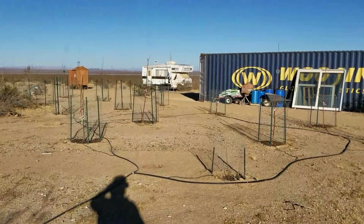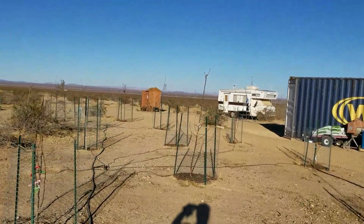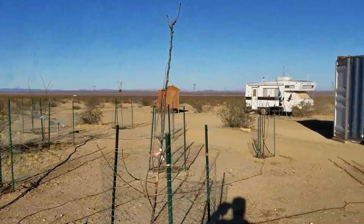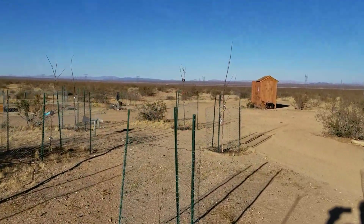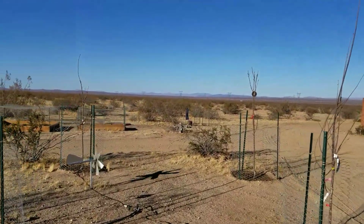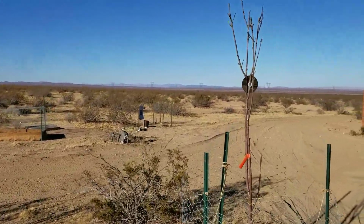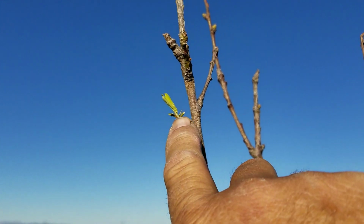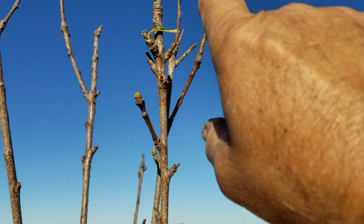All right, moving down through the semi-orchard here. We're in the fall now, so there's critters that have eaten all the green off the trees, even chewed some of the bark. But I did want to go over here and show you. I've been watering these and giving them some goat juice. And on this one over here, hey, look at that. There's some green growth on there. But something has been getting up there and chewing it too.